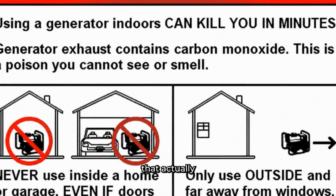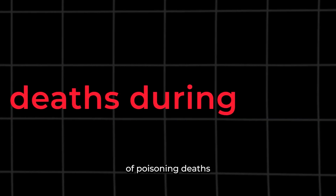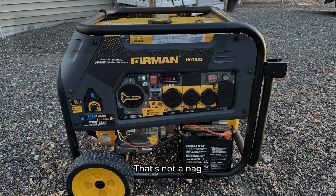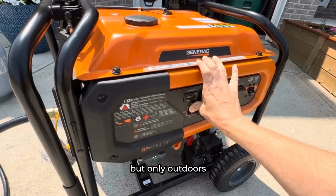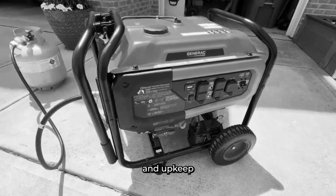And here's the one that actually matters. Carbon monoxide from portable generators kills around 400 Americans a year. It's the leading cause of poisoning deaths during storms, exactly when people run them. You cannot run one indoors, not in the garage, not with the door open, ever. That's not a nag. That's the single biggest real-world limitation of the entire category. So that's gas. Unlimited runtime, but only outdoors, only loud, only with fuel and upkeep.